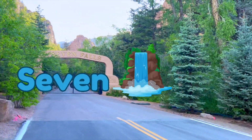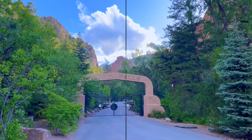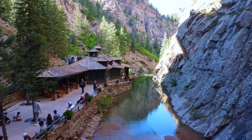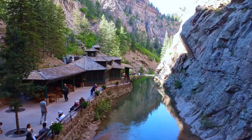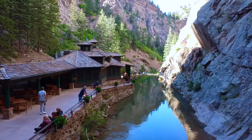We ended our day at the enchanting Seven Falls. Here we marveled at the cascading waterfalls nestled in the stunning canyon. It was a perfect way to wrap up our first day in Colorado Springs.